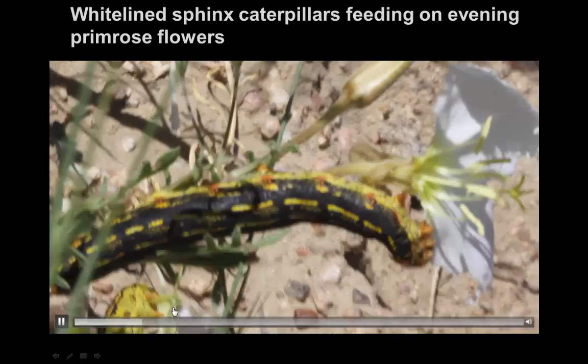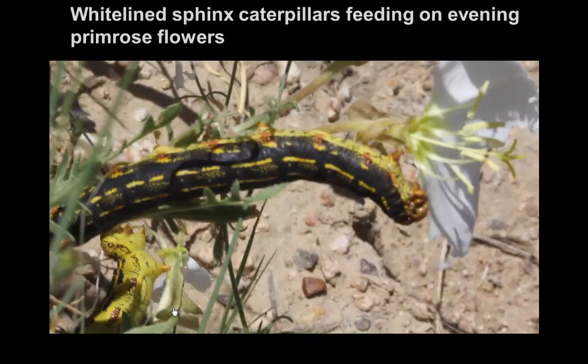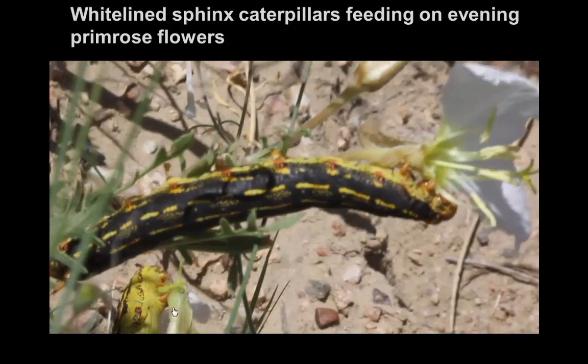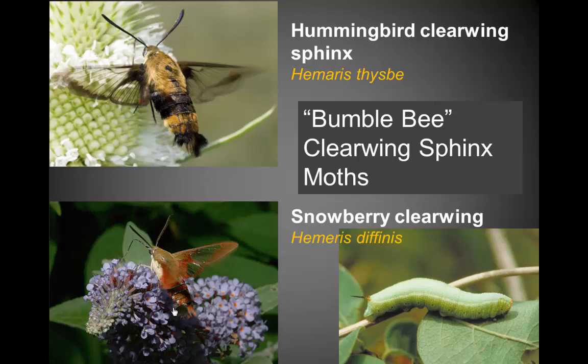So here's one, a dark phase one that is feeding on an early season host that's very common, which is evening primrose. In this case, they're feeding on the blossoms. Notice that the white-lined sphinx does have variation in color. They can be green, they can be quite dark.